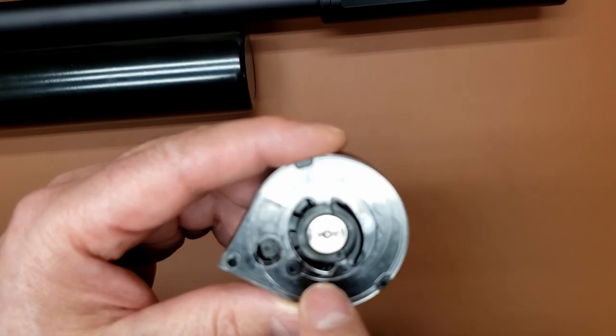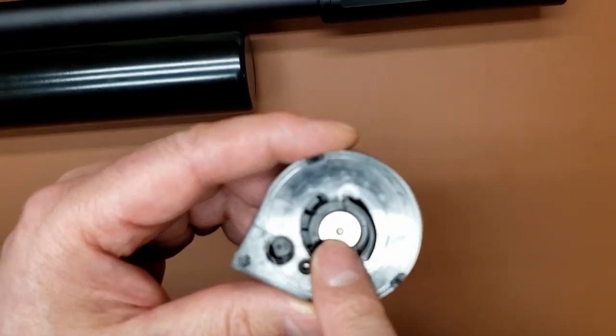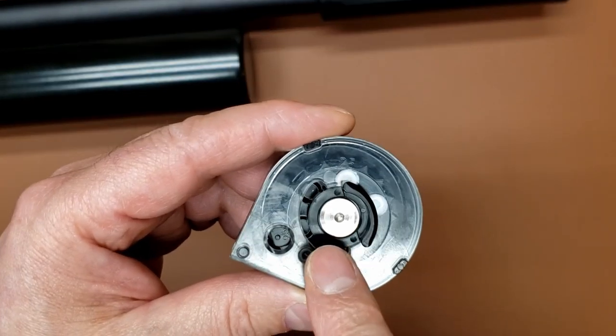When you get your rifle, and this goes for all the other FX rifles, I think use this same magazine except the impact.